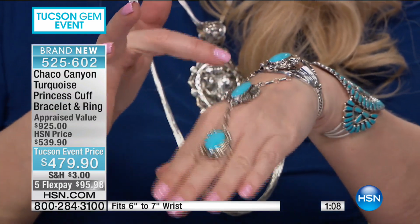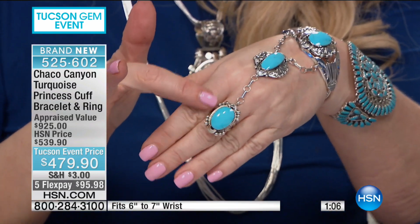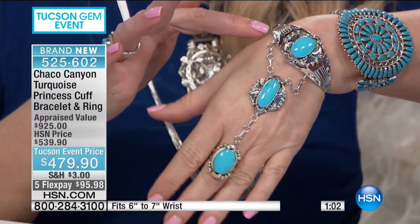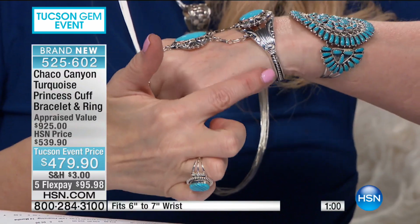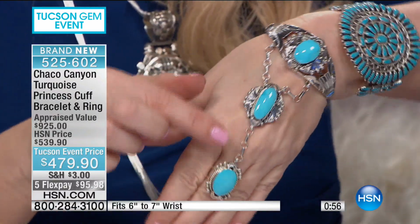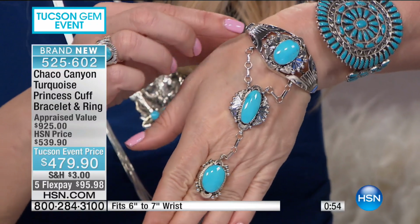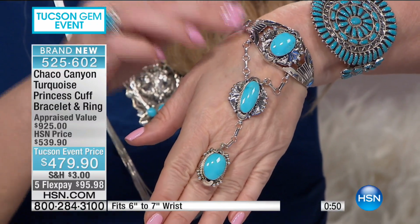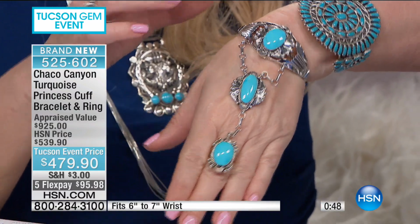And when you look at the level of detail and design in that silver, the silversmithing, it is absolute. Look at the twisted rope on either side. Look at the quality of that turquoise, and that is all Kingman turquoise. It is out of this world. I mean, that is gorgeous. This has to be one of the prettiest pieces we've offered.